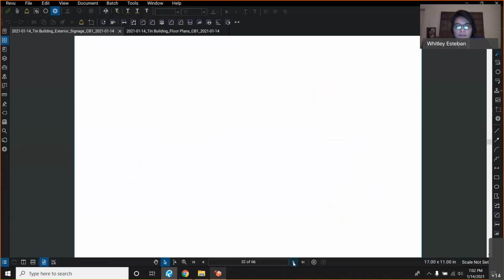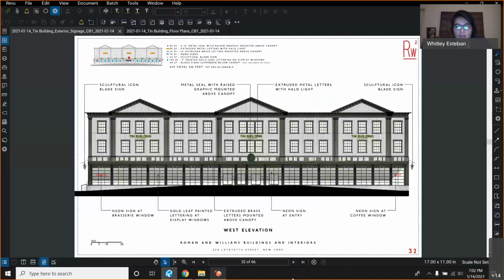Next. So these overall elevations really are an overview and a summary of the various tactics we're proposing. I'll drill down into further detail on each of the specific tactics that you see summarized in these elevations. This would be the daytime view. The next.